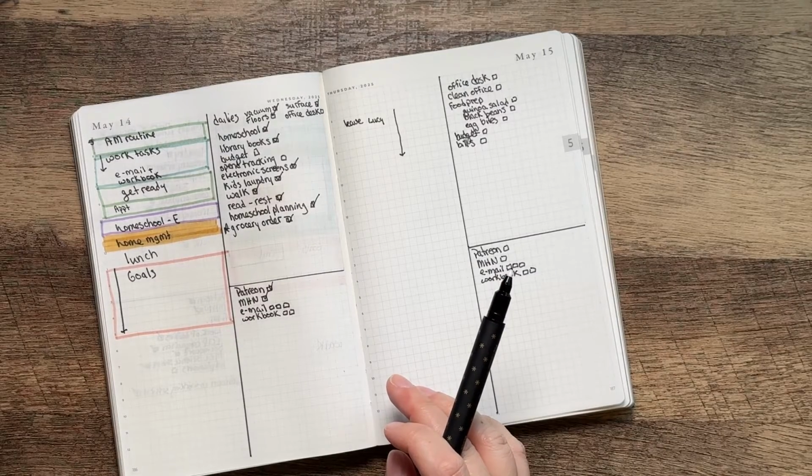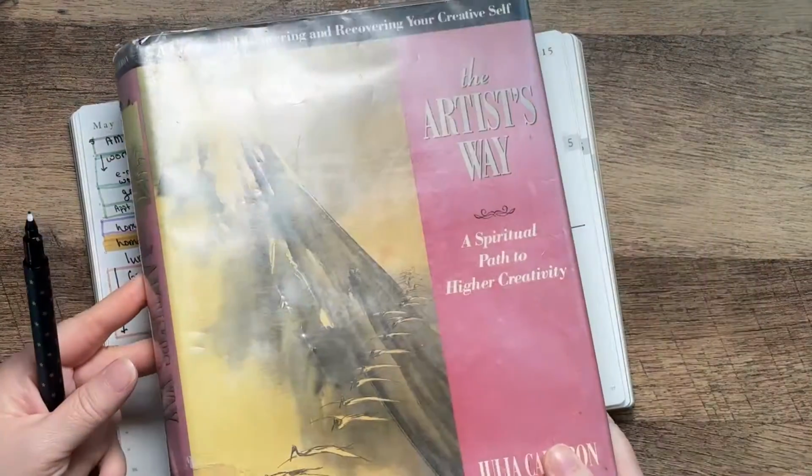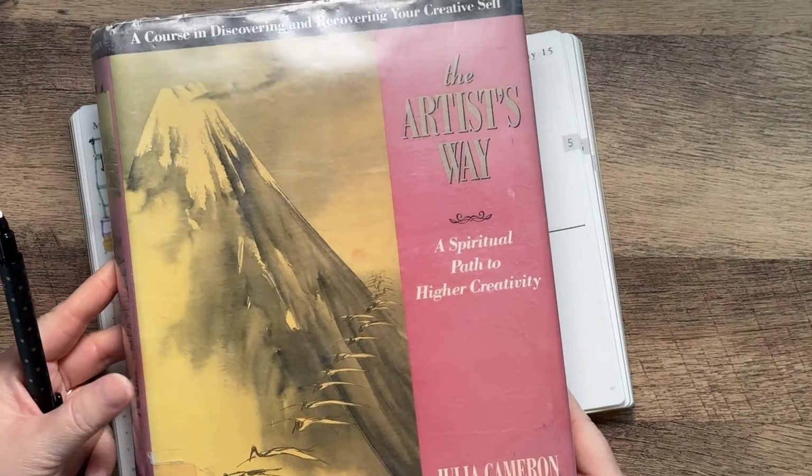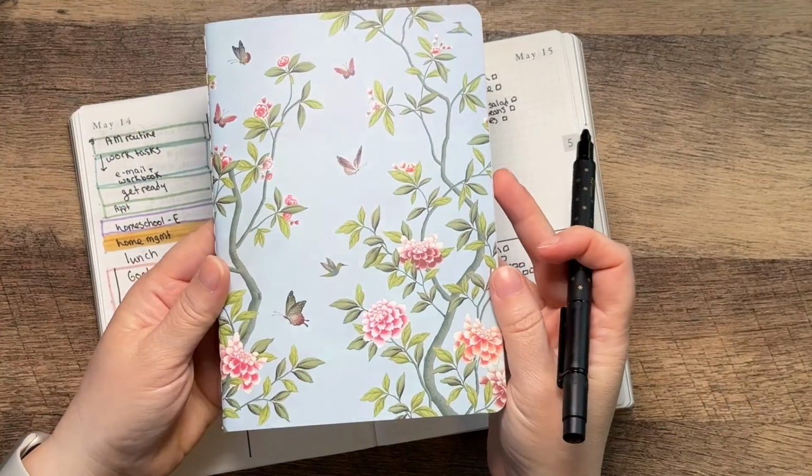Oh, you know what I was doing this morning? I was thinking about starting morning pages. If you've not read this book, The Artist's Way by Julia Cameron, she talks about morning pages, and so I thought I was going to start morning pages this morning in this little notebook, which is one of the new simplified mini notebooks.